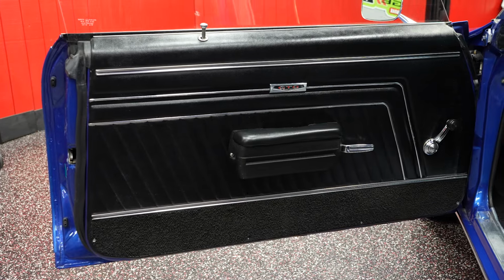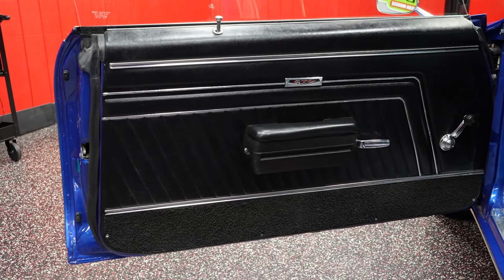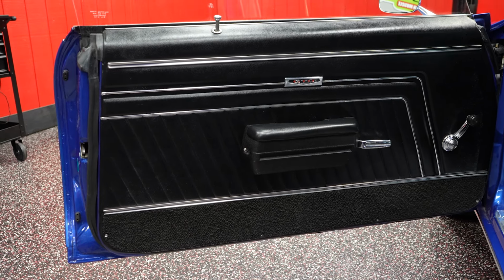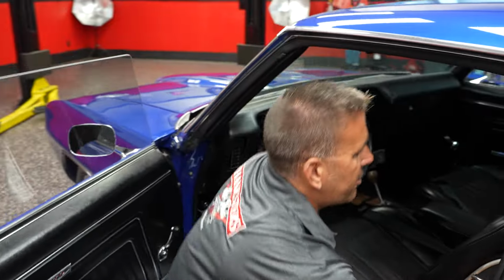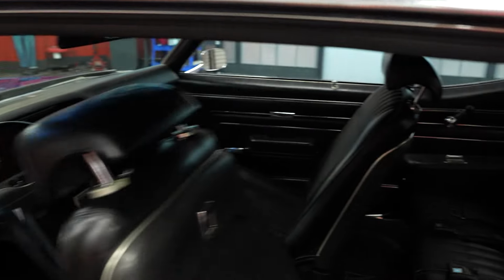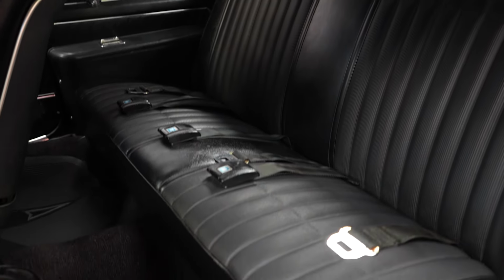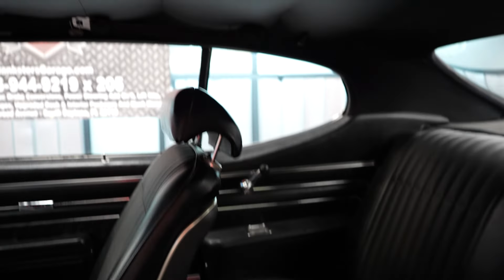Starting with the driver's side door panel. Real nice shape. Carpeting at the bottom of the door is in nice condition. It's not falling off. Bottom of the panel's not all warped. Armrest isn't falling off or torn. So it looks good on the driver's side door panel. Let's take a look in the back seat here where you have OEM seat belts. All of the vinyl in the car is in real nice shape. Nothing's ripped or torn. Nothing's discolored. The headliner in the car is in real nice condition.